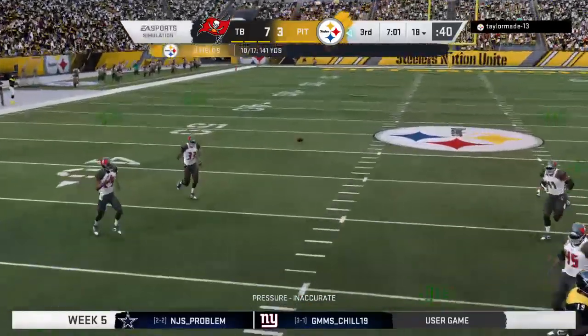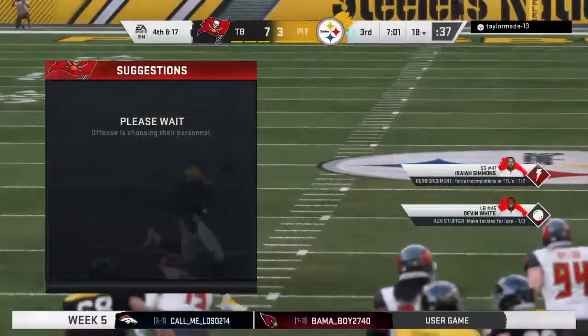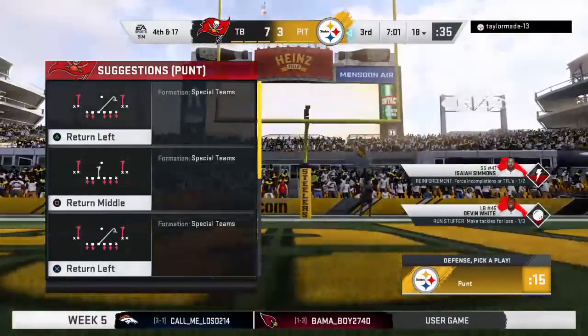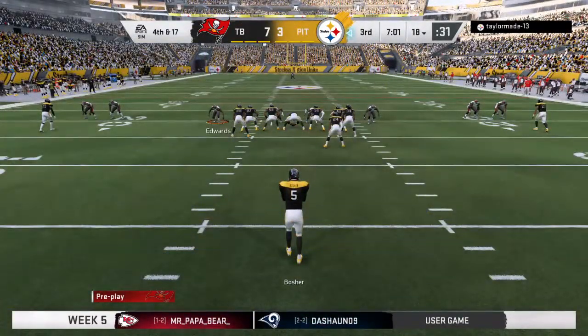Now throwing on third down there, but he cannot connect. So it doesn't look like they're going to be able to build off the turnover. Well, the defense certainly did its part. It got them the football, but you're exactly right. It looks like they're going to have to punt this one away.